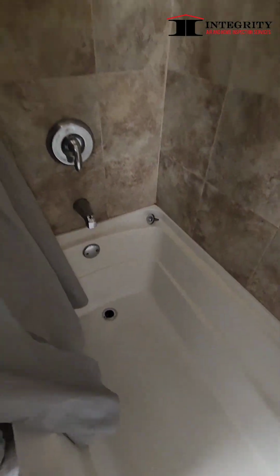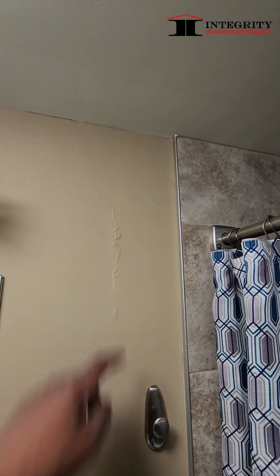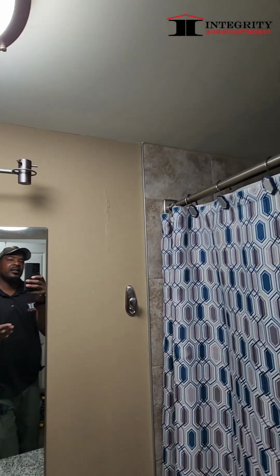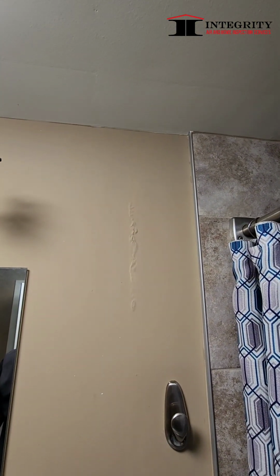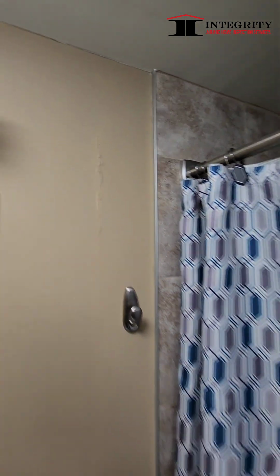Tub, it looks okay, no major issues, and we got a little small water stain here. Not sure where that's coming from, but it's dry above and it's dry below. And if I use my moisture meter, I could tell that that's completely dry. And common sense told me to check it, but nothing really going on right there that I can see. So I'll just notate it, put it in the report, and that way it'll be documented. All right. Going back to the master.